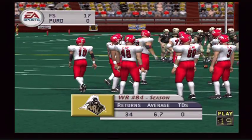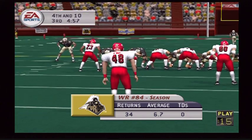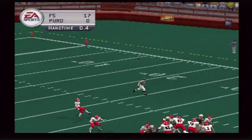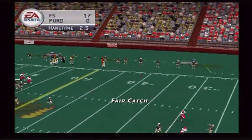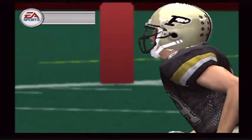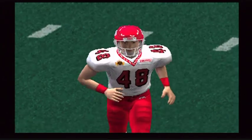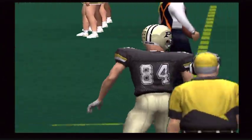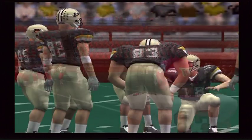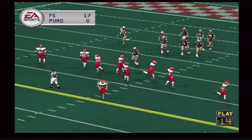It's fourth down and 10 yards to go. Ball on the 40. It's fourth down, and the punt team lines up. Number 84 signals for a fair catch, and they make the fair catch at the 25-yard line. They'll take over at the 25.